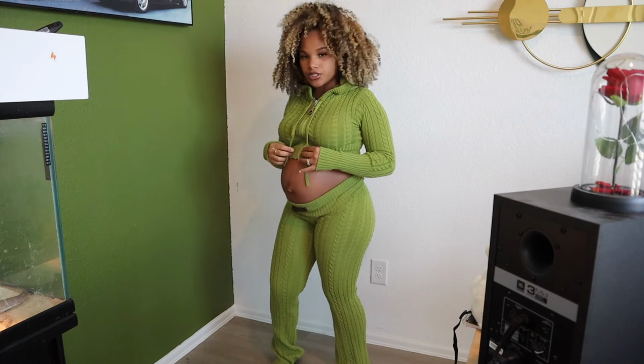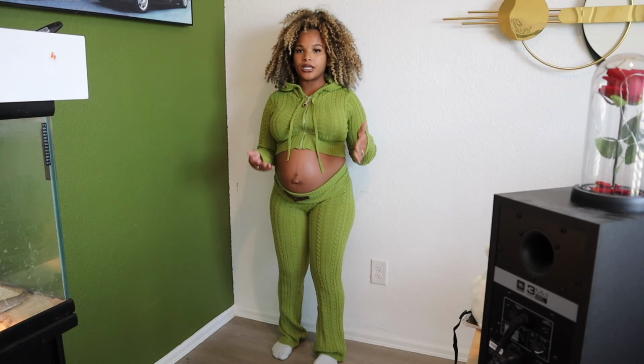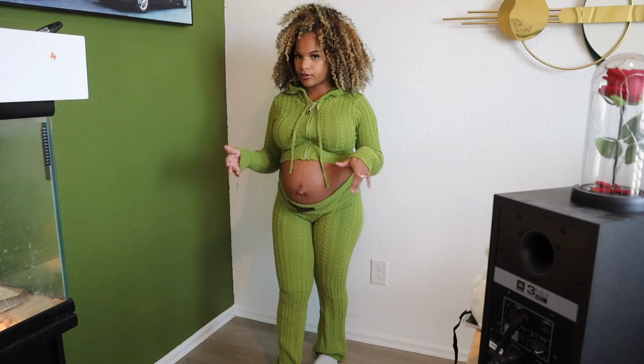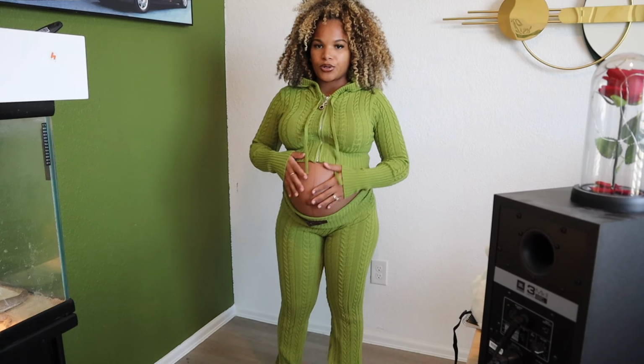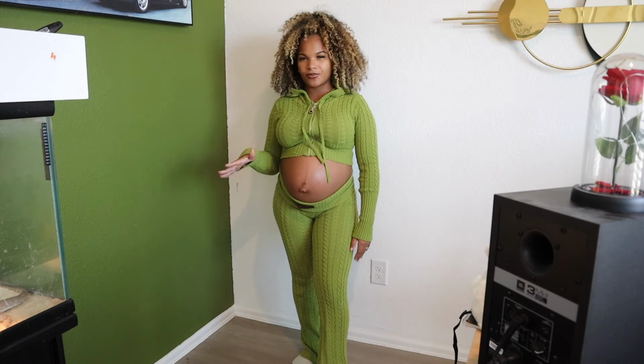Mm-hmm. Yeah, this is actually really cute, I would say. Really, really cute. And comfortable. I am getting hot though, because from all this outfit changing and being pregnant, carrying a baby, it's a lot going on. Yeah, this is cute. Like I said, 8, 8.5 type vibes.